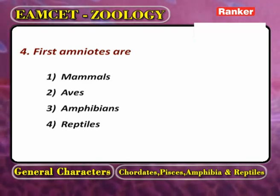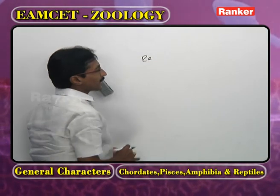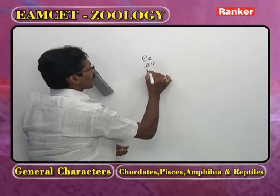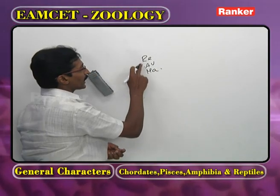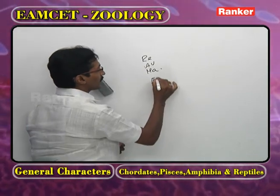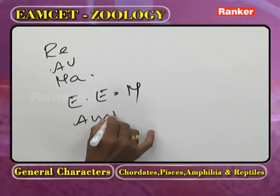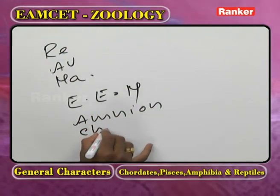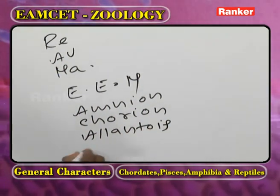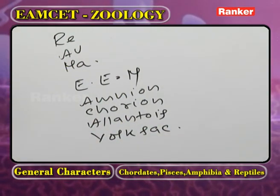First amniotes. Now as we observe the chordate animals, particularly in the phylum Chordata, RE means reptiles, AV means aves, and MA means mammals. In reptiles, aves, mammals, during the embryonic stage, extra embryonic membranes are present. What are they? One is the amnion. Second is the chorion. Third is the allantois. And the last one is the yolk sac. All these are extra embryonic membranes.